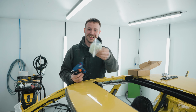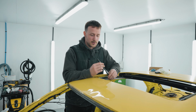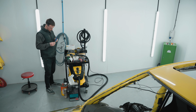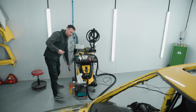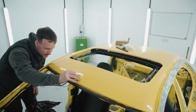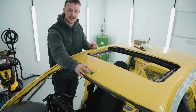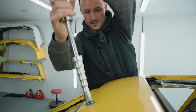Look at these glue sticks in comparison to this. Gutted that the glue gun is that tiny. Mate, I was well looking forward to using this. Oh my God, I'm out of glue already. No way. It's just never going to happen, is it? I'd actually laugh if this worked. Bet it just pulls straight off.